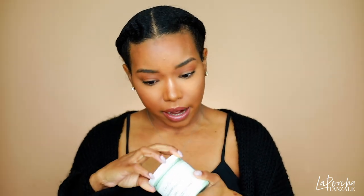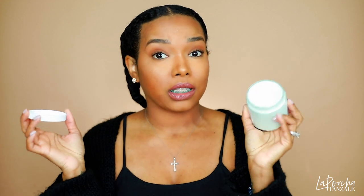Then I got this whip soap in the scent Indie. It has tantalizing peach, apple, and rose with magnolia and a light musk. And it smells good. It smells so good. It's a whipped soap. So you would scoop it out and put it on whatever instrument you're using to wash your body, and it will lather up into a nice soap.